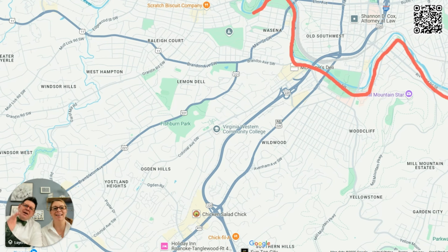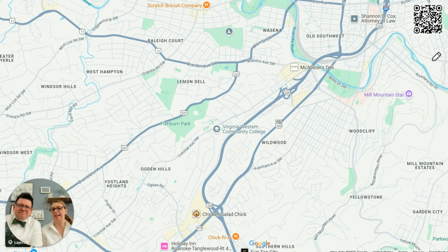Although some of the greenway, you're going to have some inclines and declines because we are a mountainous city, right? Yeah, and we're talking about nearly 10 miles of greenway. I mean, that just keeps our city nice and active. And not to mention the Blue Way.